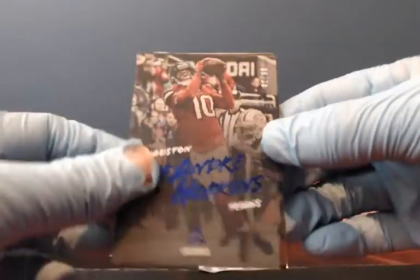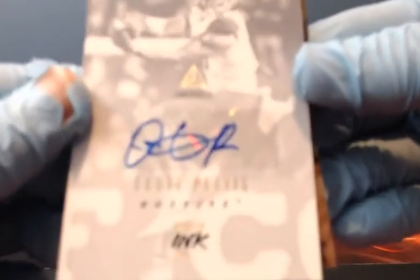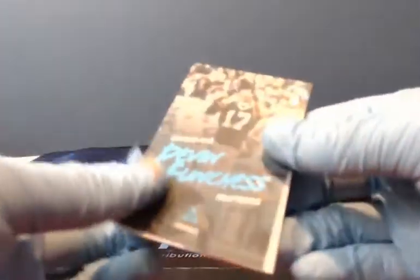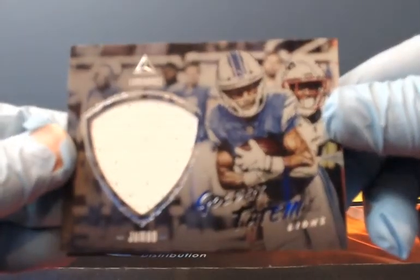DeAndre Hopkins to 99, and Dante Pettis again, 87 of 99, Dante Pettis, gold. All right, Barry Sanders, vintage. Alexander, McLeod, and Hurst. Devin Funchess, 3 of 25. Golden Tate, jumbo jersey. Baker Mayfield, Rosen, Price, Bagg.